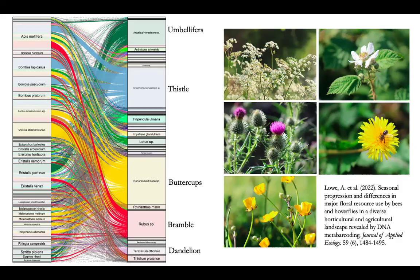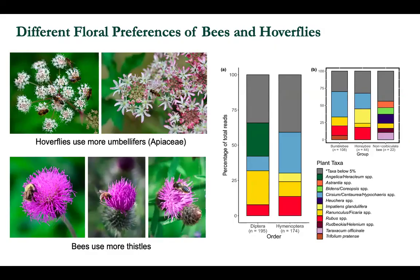And we can then look at the difference between the different groups. So were there differences between the hoverflies and the bees? So this graph here has got the hoverflies here and then all of the bees over here. And whereas there's some plants in common between the groups, there's also significant differences. So in green here for the hoverflies, this is the umbellifers in the Apiaceae, which are preferred by hoverflies, whereas the hoverflies like thistles, these ones here, the bees use a lot more thistles. And this makes perfect sense if you think about the structure of their mouth parts.